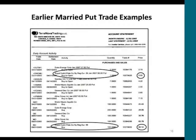And I've been doing these married puts for a while now. So I looked at some of my older brokerage statements and confirmations and took a look at some trades I took years ago. And the strategy was working well back then too. This brokerage confirmation shows 5 different married put trades that I did on this day.